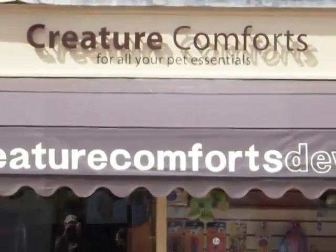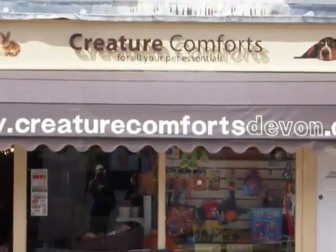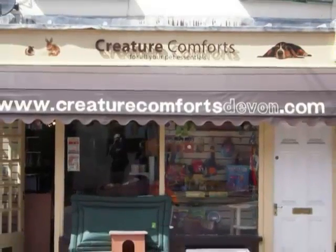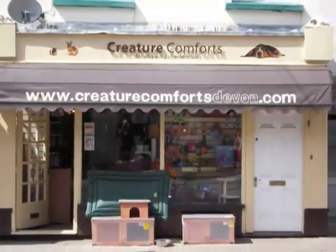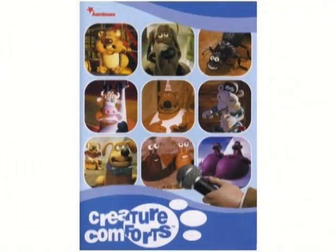Creature Comforts is a pet shop in Honiton, Devon. Creature is another word for animal, so the name works on that basic level, but the expression creature comforts is also used to refer to the things that you need to feel comfortable in a place, such as food and modern equipment. Creature Comforts was also used as the title of a short animated film way back in 1989, so the name is not particularly original.